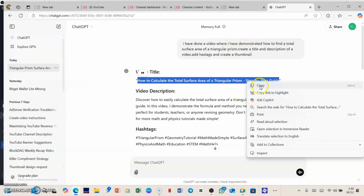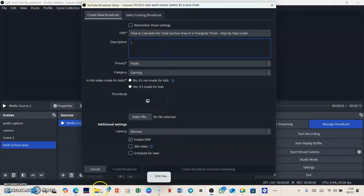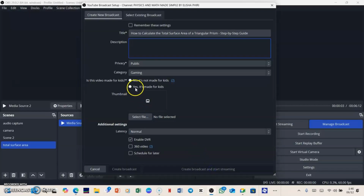Then head on to OBS, then paste. Okay, I've pasted that title. I need to copy the description as well, together with the hashtags. Head back to OBS, paste everything. So I've pasted the description there. What I'm remaining with is the thumbnail here.